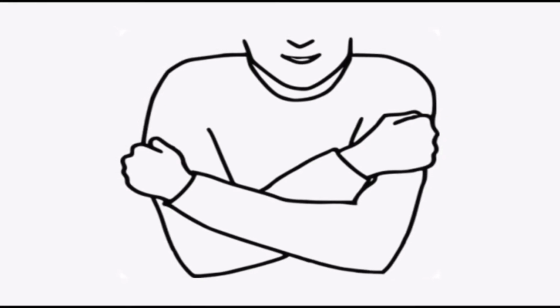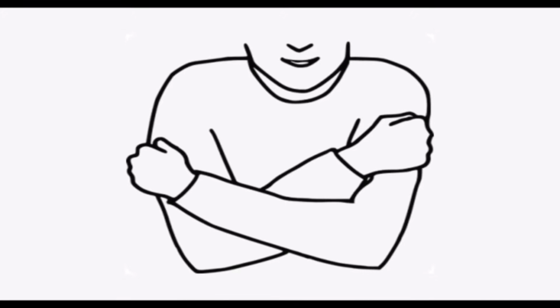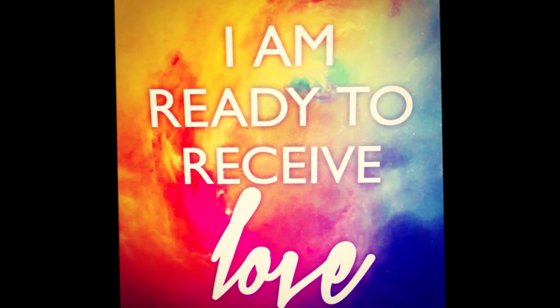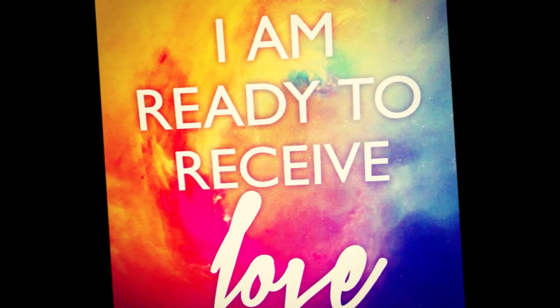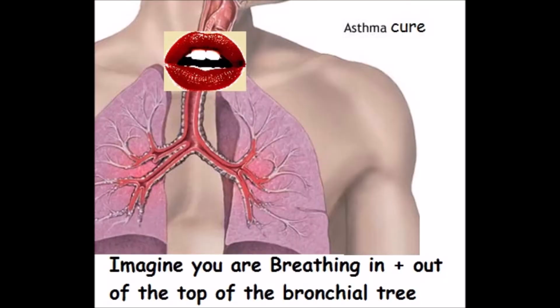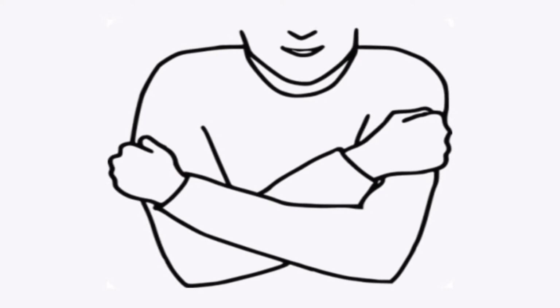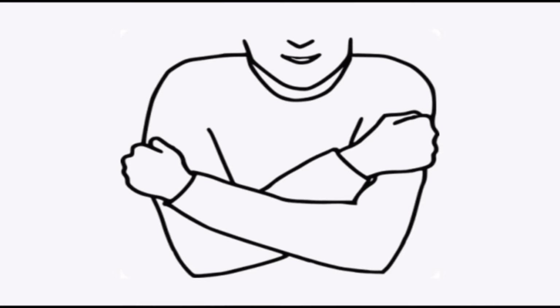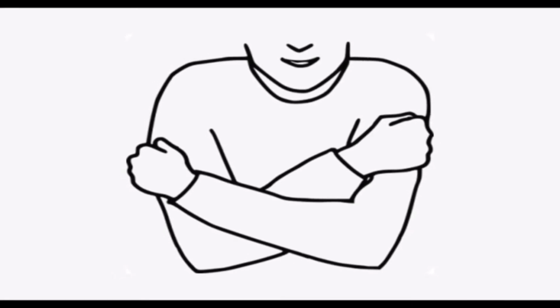Love yourself. There's always an emotional content to asthma. They don't love themselves. They separate themselves. Now, hug yourself. I love myself. Use the affirmation. Imagine the mouth on the bronchial tree. Imagine this. Another affirmation. I'm ready to receive love. Feel love. Imagine yourself participating in the exercise with other people. Imagine this in your mind. Use the breathing in and out and imagine that there's a mouth on the bronchial tree and hug yourself, love yourself, hug and push the air out of the lungs. This will then create a release and help you to get out of the asthma emergency.